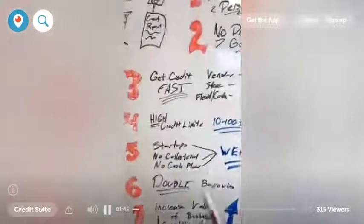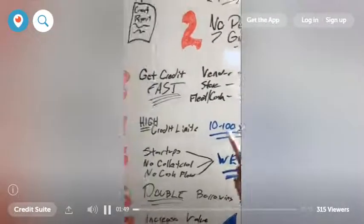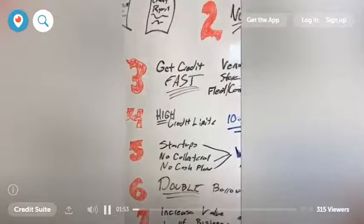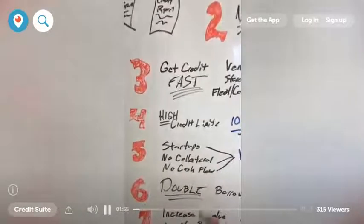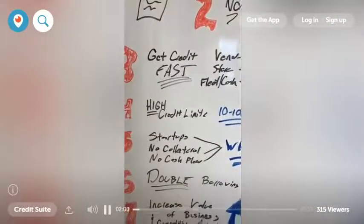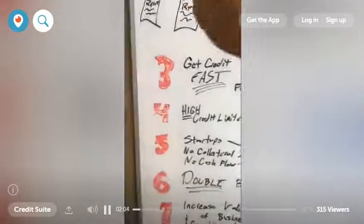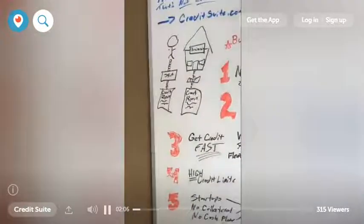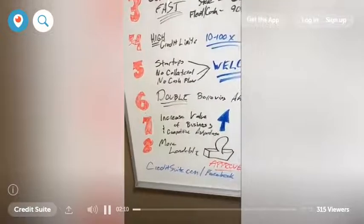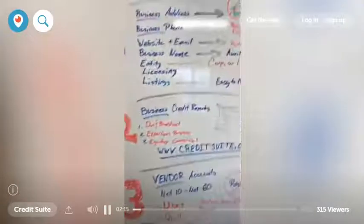And this is all credit that you can get with really high limits, about 10 to 40, $50,000 limit cards. You can get it as a startup. It doesn't matter if you have any collateral. You don't need cash flow. So cash flow, credit, and collateral don't matter when it comes to getting the kind of credit I'm going to talk about today. You can get it even as a startup, and it doubles your borrowing ability because you have 2 credit profiles, one for you as an individual and one for your actual business, which makes you more lendable, increases the value of your business, which is important because anybody can see those reports.